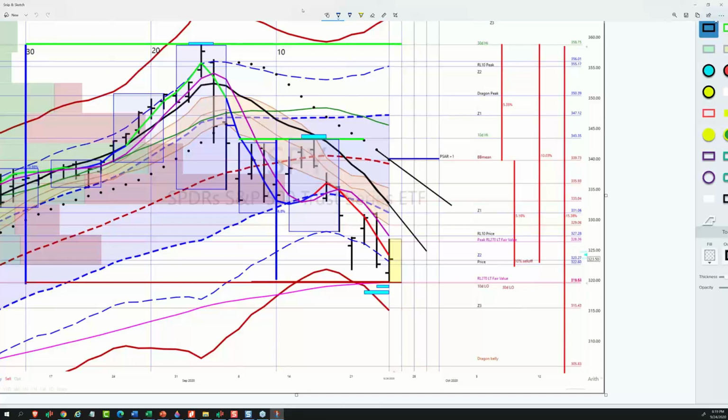All right, so yesterday we had a rejection of price at the Dragon. We spent a lot of time beating that dead horse yesterday. And it closed near the bottom of the session, and it was testing a new 10-day and a 30-day low.